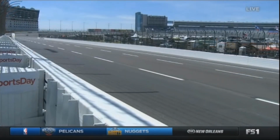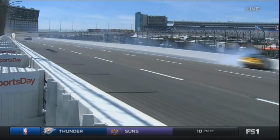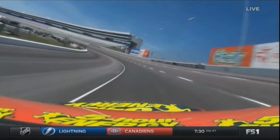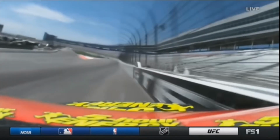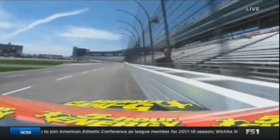But yeah, it looks to me like he just gets outside the groove with the front. He tries to save it but makes contact with the right side, and then it comes around on him. Right about in here the car starts up. See, it's going up. He's really committed. He just lost the front end once he got outside the groove. Just led with the nose.